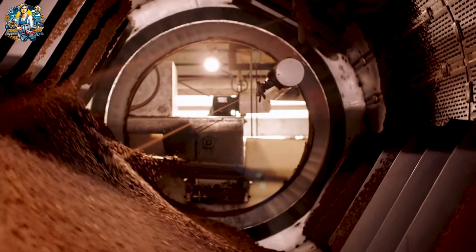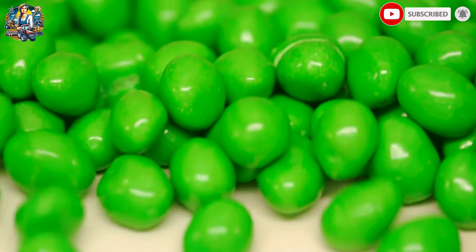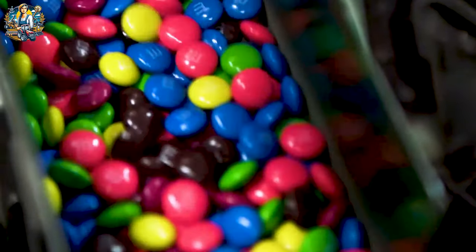Now we are embarking on a tour filled with the sweet flavors of the Mars Candy Factory. Mars, Incorporated, is one of the world's leading conglomerates in the food industry, particularly in candy production. It's not difficult to spot the company's various candies being sold in stores and grocery shops worldwide.